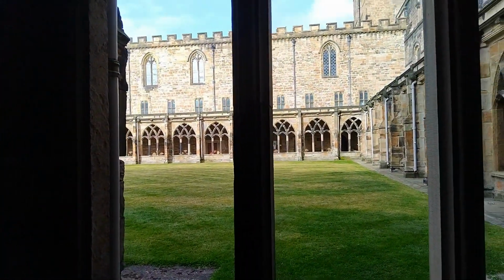So this is the cloisters where the monks were, and the courtyard where Harry and Hedwig were. Nearly said Alnwick then. But yeah, that's where Harry and his owl were. You'll see the scene now.